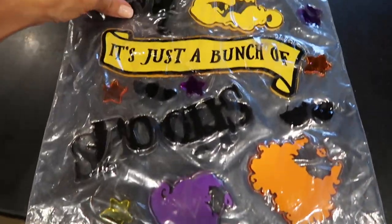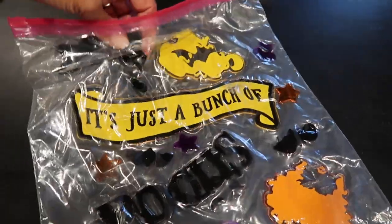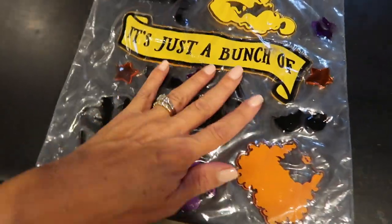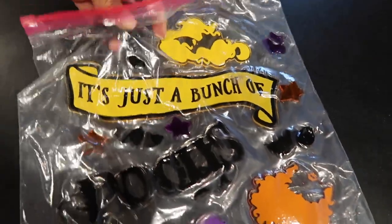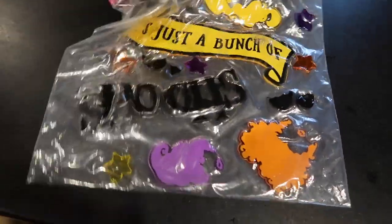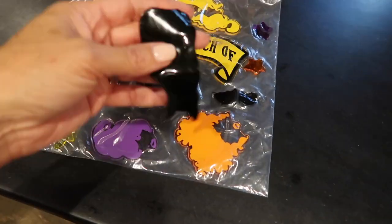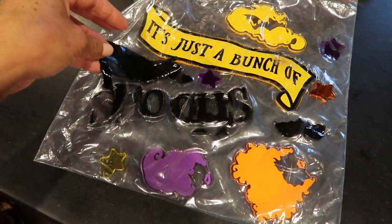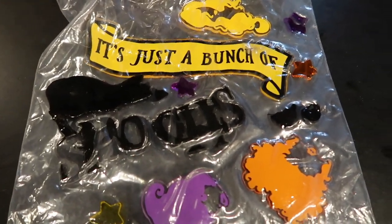If you guys ever have these little clingy things and you're trying to keep them lasting a long time, I just took one of these big Ziploc bags and the little gel clings that I got last year that are Hocus Pocus themed that I thought were so cute. I really wanted to save them so I can use them for several years if possible. And they stayed in really great condition in this Ziploc bag. So just a little tip to keep it looking nice so that you can use it time and time again.